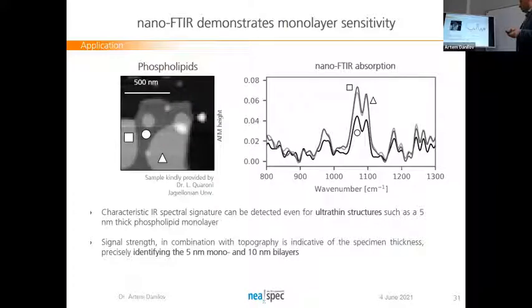What is also visible here is that we have three measurements from different parts. This is a substrate. We have phospholipid monolayers on top, and then one phospholipid here, one on the left side, and the measurements in between, which correspond to a single monolayer and a double monolayer. If we go for spectral measurements, we see that the difference in magnitudes of these peaks is proportional. So we're sensitive even on a quantitative level: if we have double the thickness, we double our near-field signal.